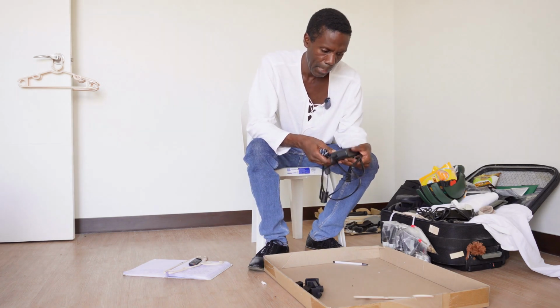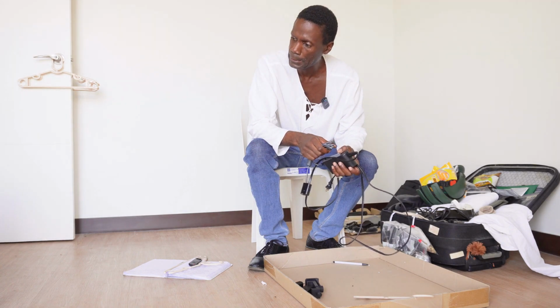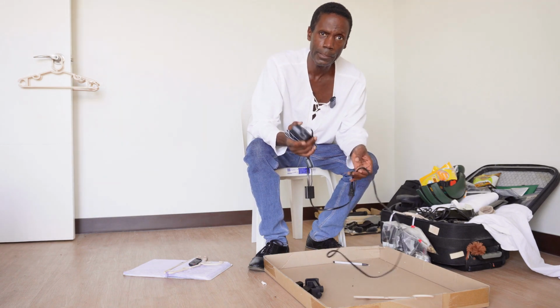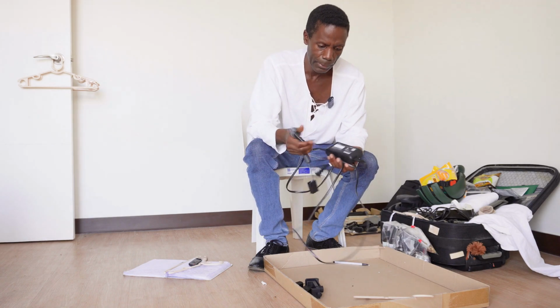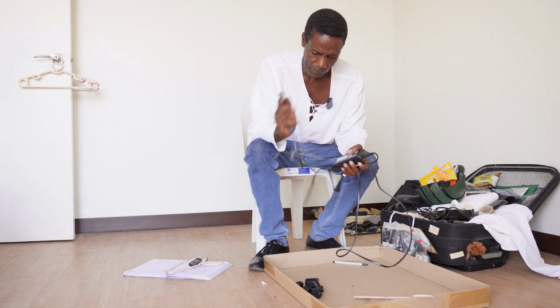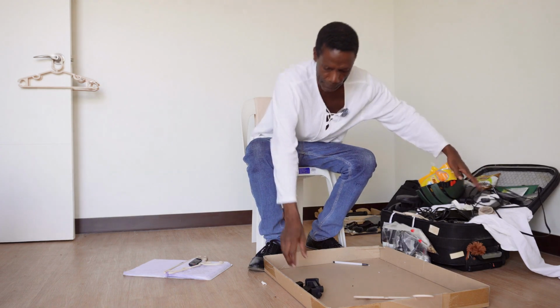So this is a power supply that I use for my Sony EV10, and this keeps power supplied to the camera if I'm doing long shots, because the battery power on the Sony is not that great. So this is an adapter that plugs into the wall, but also plugs into the battery compartment of the camera, so that you can have a constant supply. All right, so that one I keep in this.